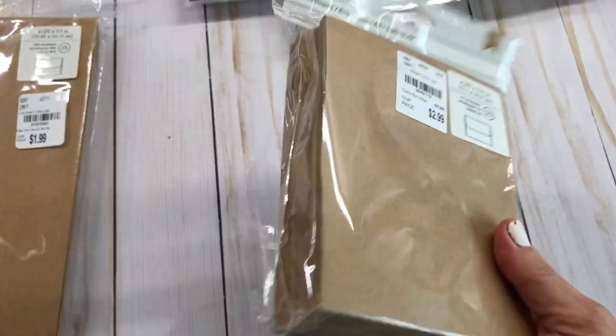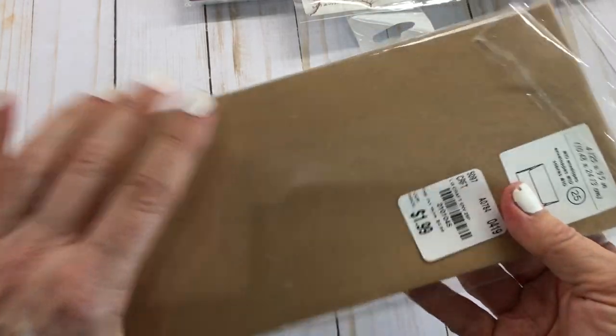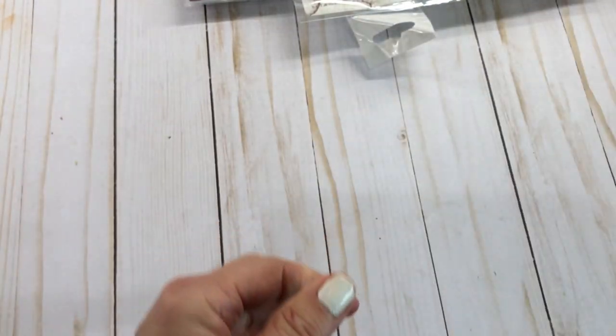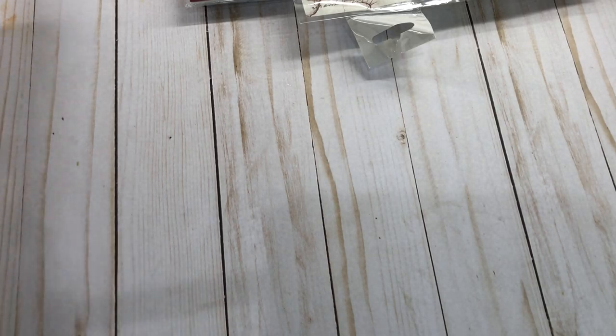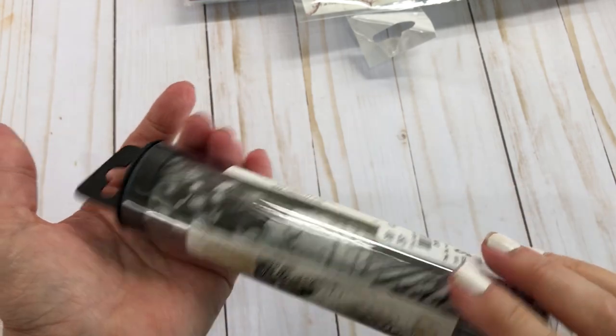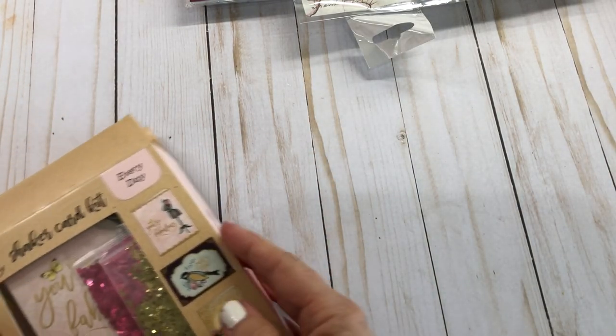Here's some craft envelopes that I picked up, and you can always use them, never can have enough craft envelopes. And here's some long ones. I don't know how those are going to fit yet. I have to see how I'm going to work those in. I picked this up, Tim Holtz washi. It's the big sticky tape.